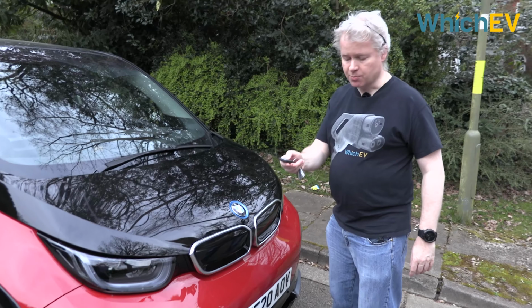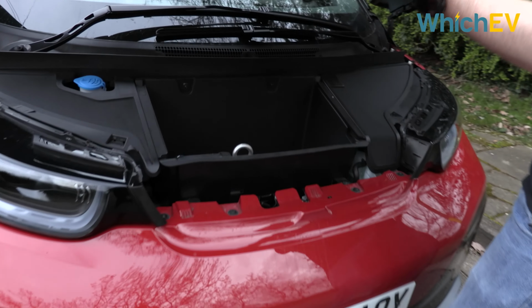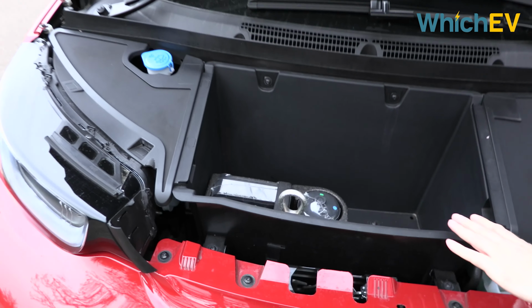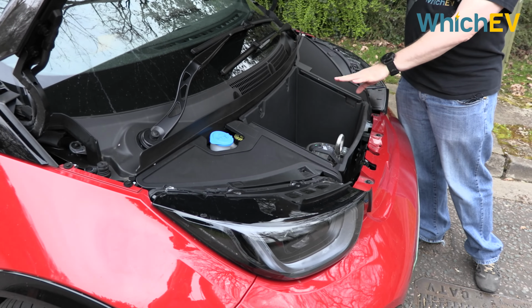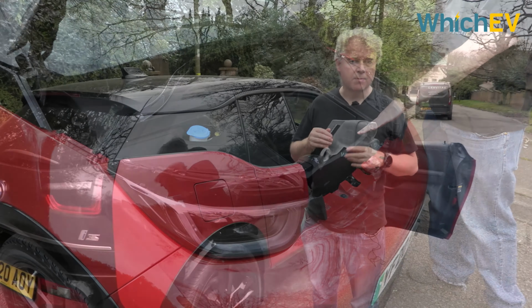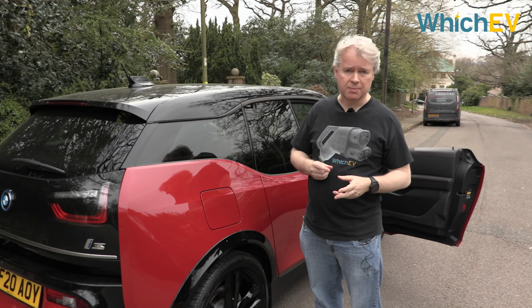A small trip to IKEA could be possible, but not if you're going to buy a sofa. Strangely, the bonnet actually opens with a key button. And then you open it up like this, and you find there's a small frunk with some emergency equipment inside. But you could put a very, very small child in there if you wanted to.